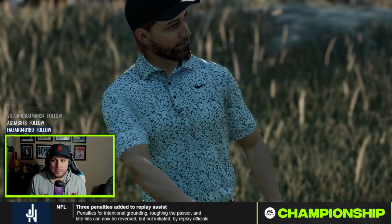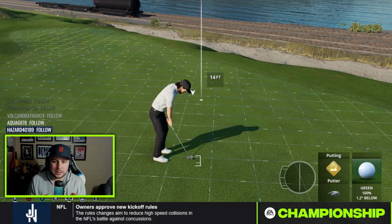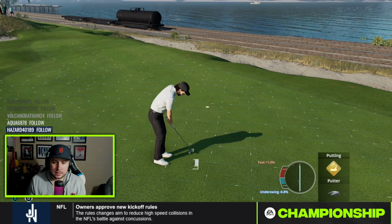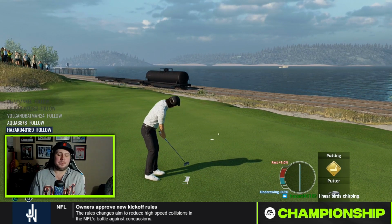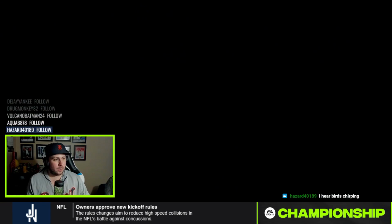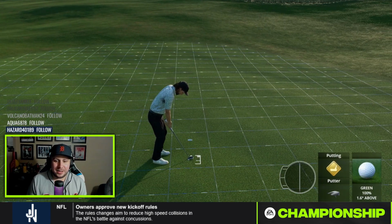Got a putt. That's another tricky one, but not as tricky as we've seen today. Just not second guess myself, just go for it. Ah, fuck. Birds were chirping. They got scared off. Oh, fuck me. Well, we'll be in for par.